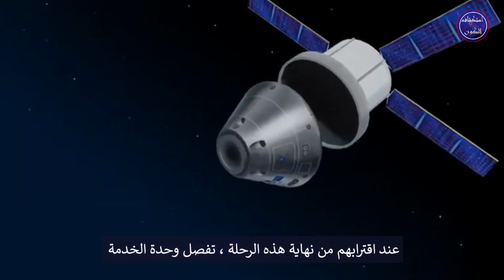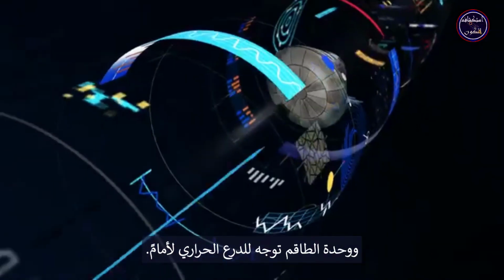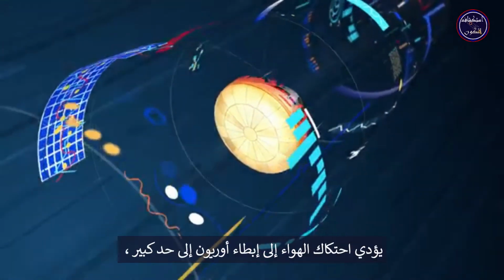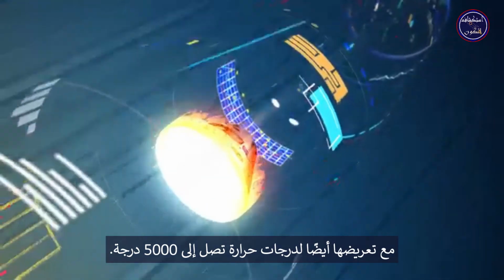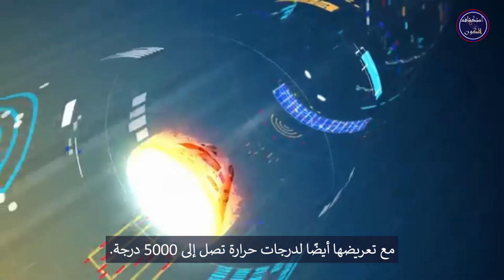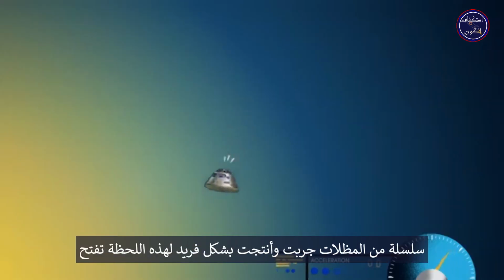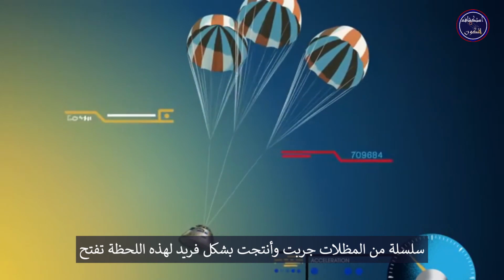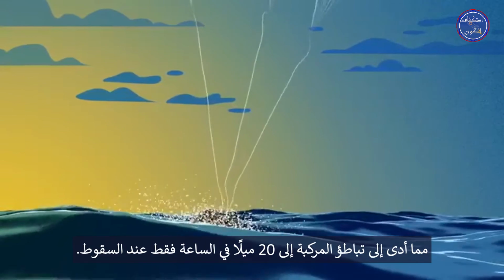the service module is released, and the crew module is oriented heat shield first. Entering Earth's atmosphere at 25,000 miles per hour, the friction of air slows Orion considerably, while also subjecting it to temperatures of 5,000 degrees. With the Orion now at just 300 miles per hour, a series of parachutes uniquely tested and produced for this moment deploy, decelerating the craft to just 20 miles per hour for splashdown.